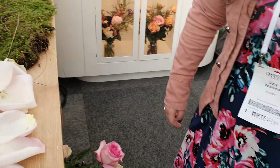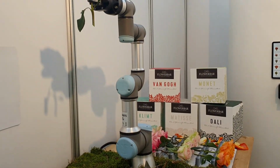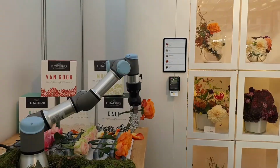Here at a very exciting booth, and I'm trying to steer away from the critical bit. And here is Lizzie. Nice to meet you. And so this is Floribot, and it's the future of the floral industry. It's a robot that makes flower arrangements. And we're here to help our florist friends. And Lizzie, you invented this. Yes.